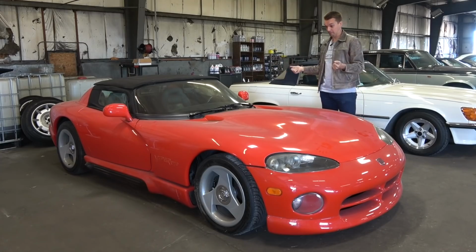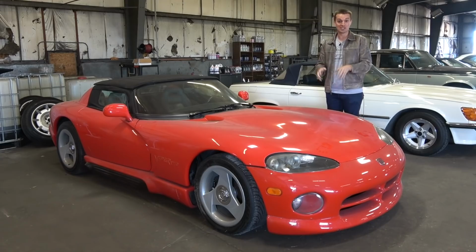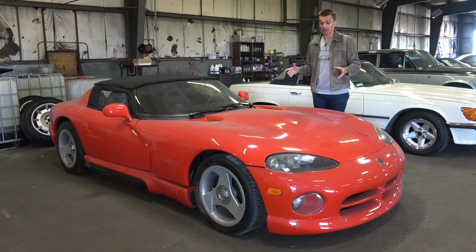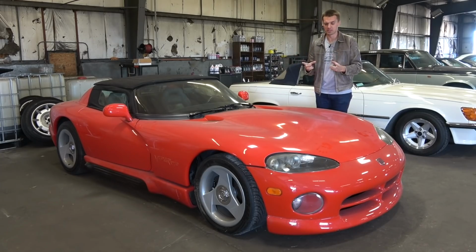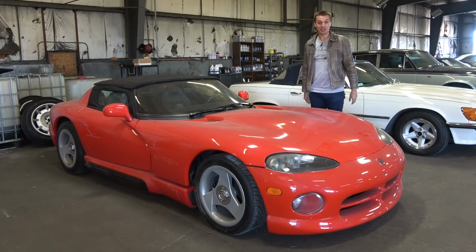So yes, I have a VIPER. This is a secret that I've had to keep for a while now because I bought it on the reality show. It was actually the cheapest VIPER available in the USA, and I've always wanted one. Always, forever. I even had multiple models of them when I was a kid, and now I have the full-sized version of the first generation VIPER, the RT10, a 1995, but unfortunately it's very broken.